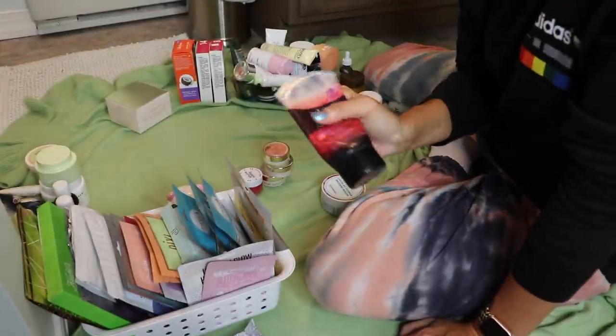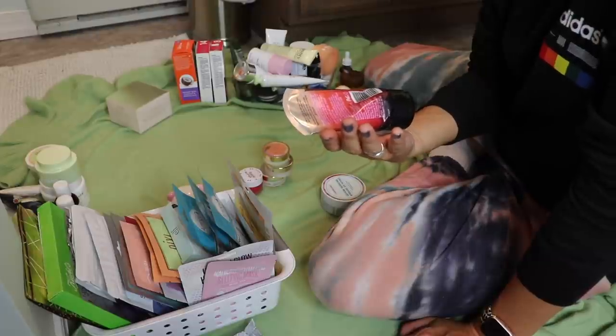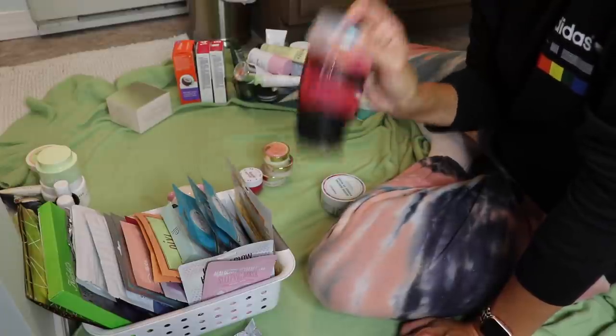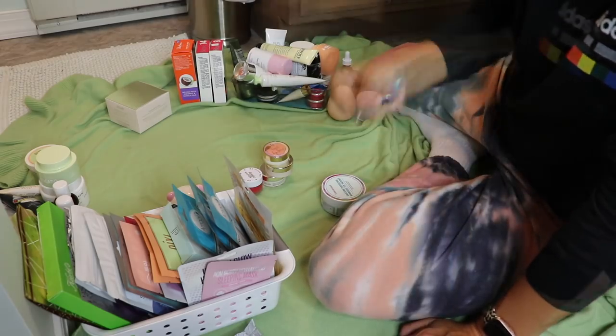I'm not getting rid of this. I'm savoring this last little bit that I have. It's probably expired. As I just said, I'm super careful with skincare, but this is one product I'm finishing up. I'm obsessed with it. I love it. It's so sad. Why can't we have it back?